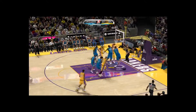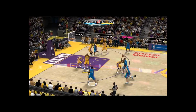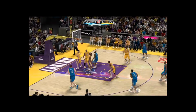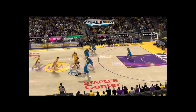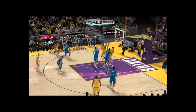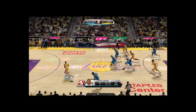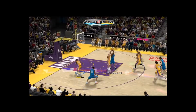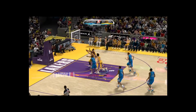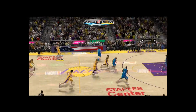Here's Gasol. Can't get it to go. And the Thunder go the other way. Here's Harden from inside. Stopped him cold. The rejection by Odom. Kobe to the free throw line. Odom. It's off. That's really not the kind of performance that his team needs from him here in this quarter. Here's Westbrook. Rebound by Ron Artest. So it's the Lakers now.